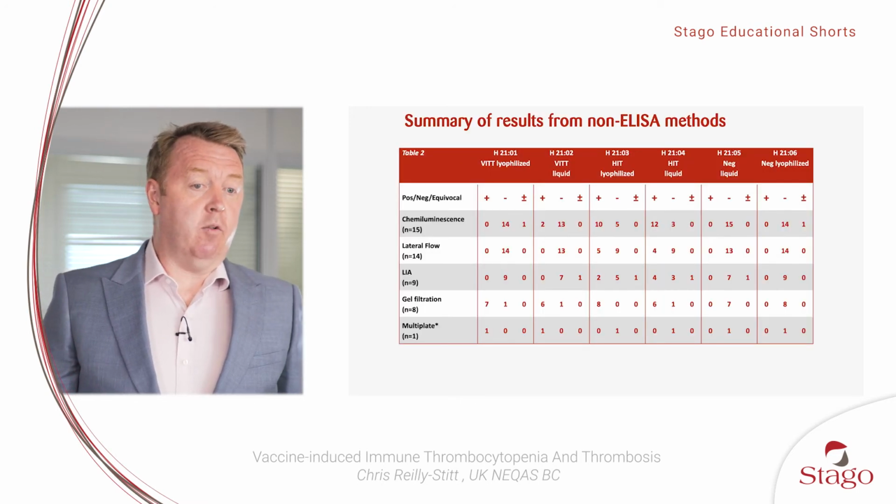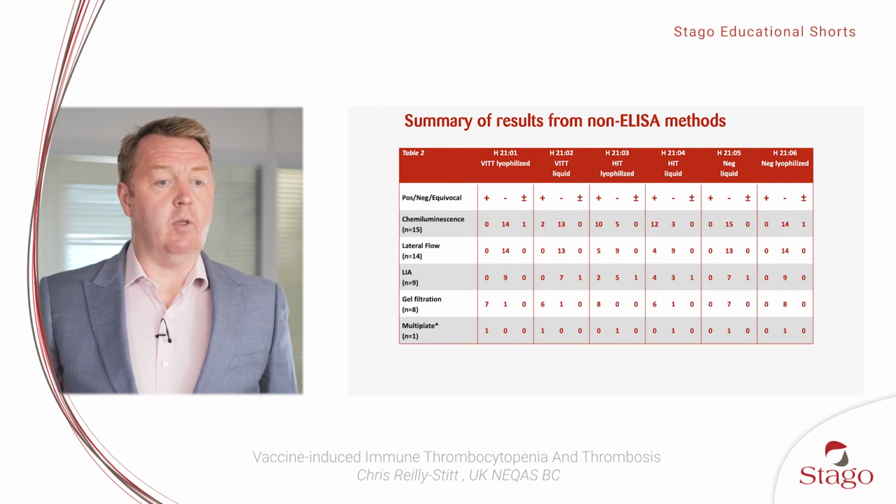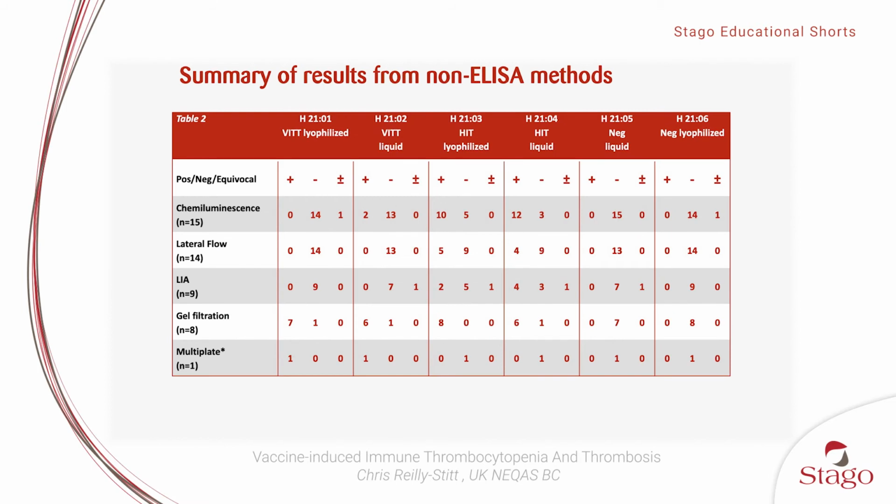So this final table is a summary of the non-ELISA methods, okay? On the left hand of the table, we have each of the methods listed. So we have chemiluminescence, we have lateral flow, we have immunoturbidimetric, and we have gel filtration, and then we have a functional assay at the bottom, the multiplate assay.